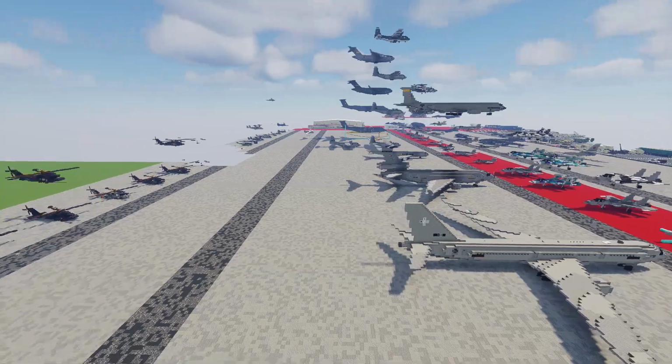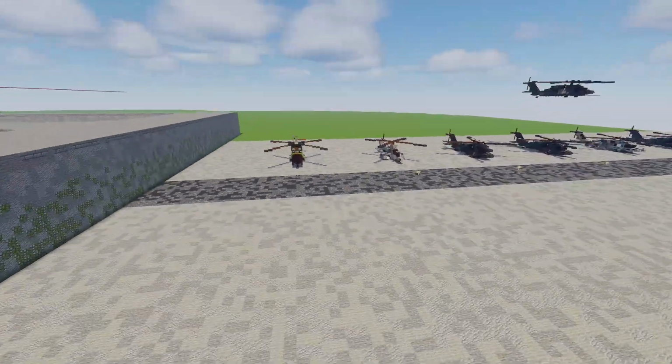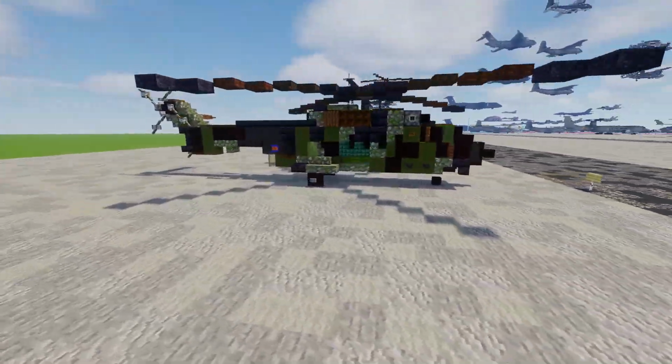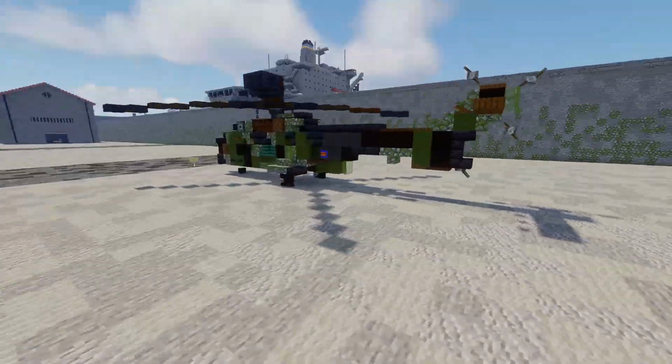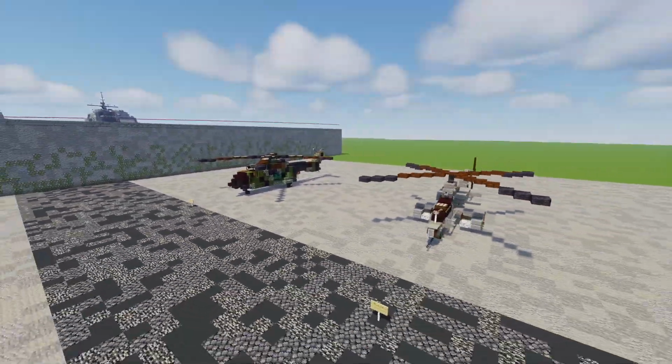So now let's go check out his aircraft. Let's start off with the helicopters, then we'll go off to the airplanes. Alright, so first off we have the Eurocopter Cougar. This one is also used by the Royal Netherlands military and other countries. I think it's developed in France.